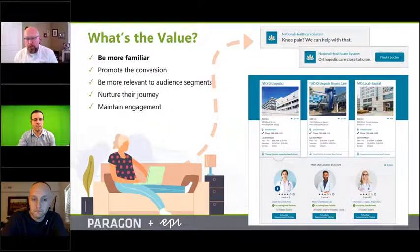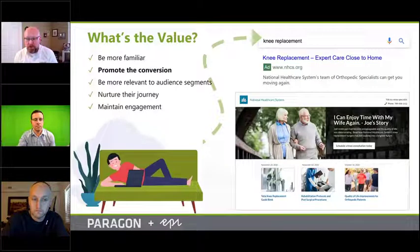In our next example, we go a step further and think about a campaign. Maybe in this case, you're running a campaign against orthopedics as a service line, and you're using SEM to purchase a number of different terms. And in this case, our consumer is searching for a knee replacement. They're probably not searching for a joint replacement. They're looking for something more specific, more relevant, more familiar to what their actual condition is. And they're seeing our ad that is for knee replacement.